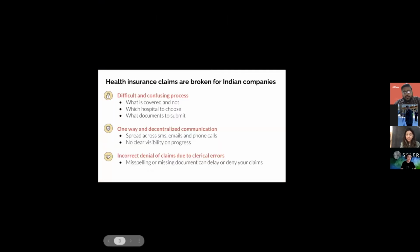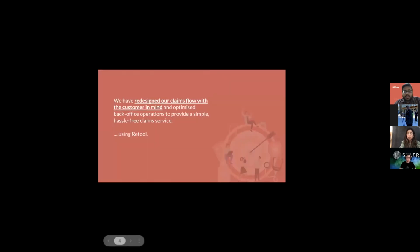Health insurance claims are broken. Why? Because the process is quite difficult and confusing. The communication is mostly one-way and decentralized. It's spread across multiple channels. And claims are denied or stuck due to clerical errors. We have redesigned our claims flow with the customer in mind and optimized back office operations to provide a simple and hassle-free claim service. And we can guess how, using Retool.